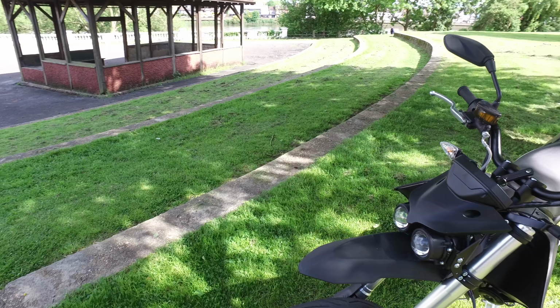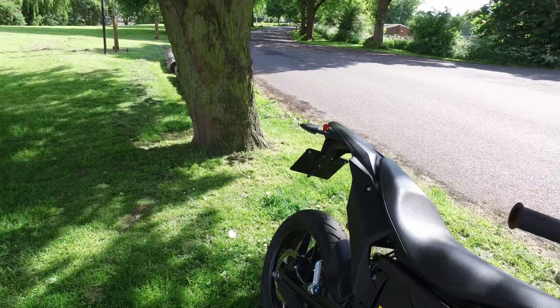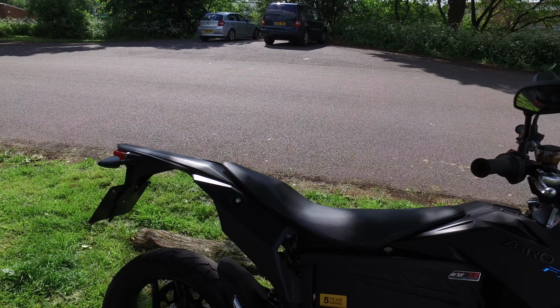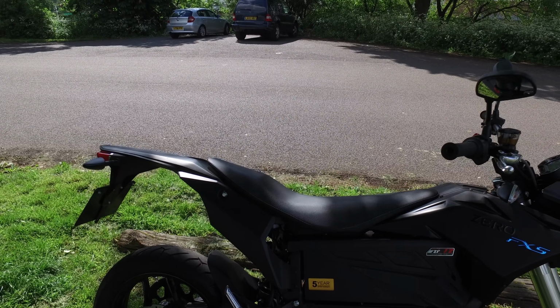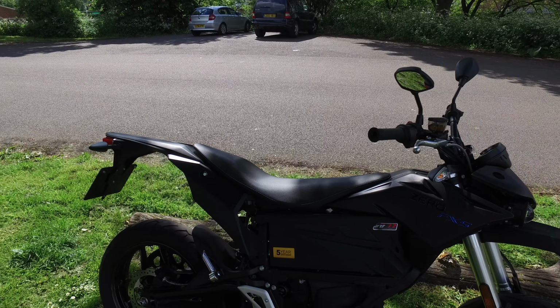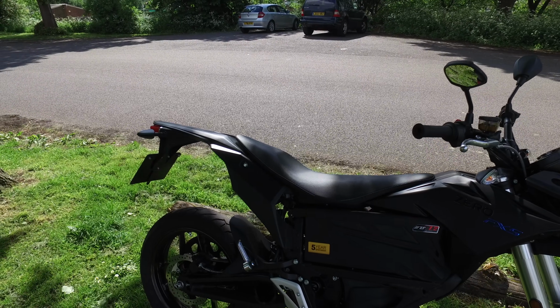The only gripe I have with it is that seat. Because I like to sit a bit back, that hump gets at the back of your arse and it's not comfortable. I'm sure you can get a different seat for it, but if I was Zero, I will get rid of that hump. Why is it there? Just make it a straight seat.